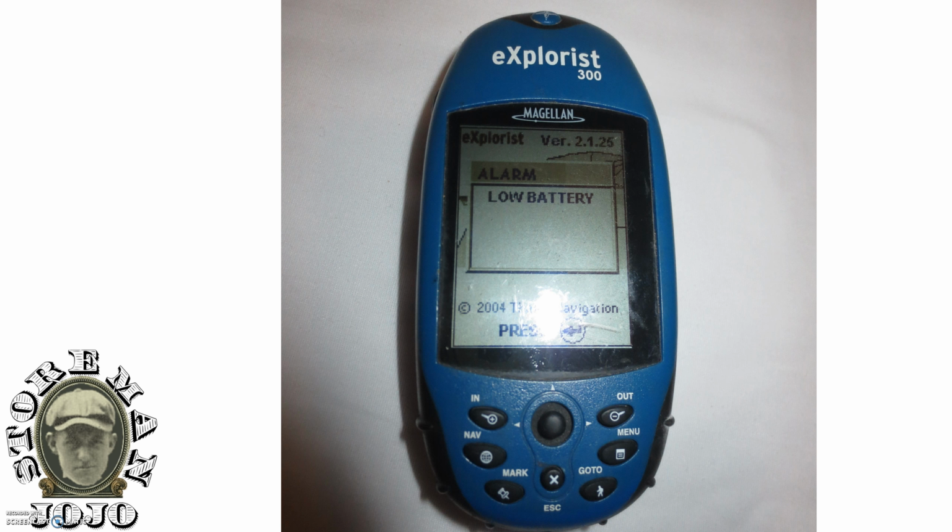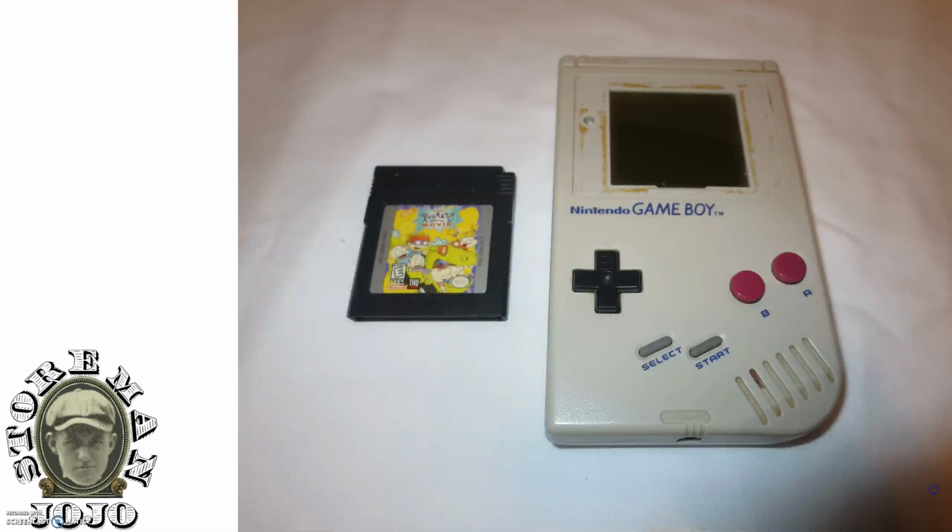I got this Explorist 300 from Magellan. I know it's a GPS, but I don't know how it works. I think it's for hiking and all that stuff. I've been finding lots of these lately. I paid $1 for it. That was a good deal. We'll see if it sells.